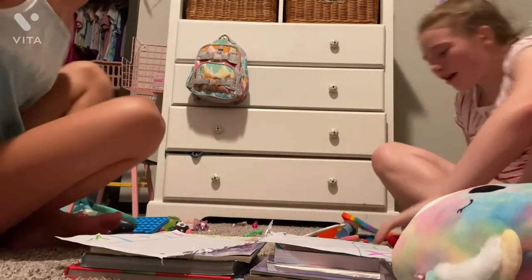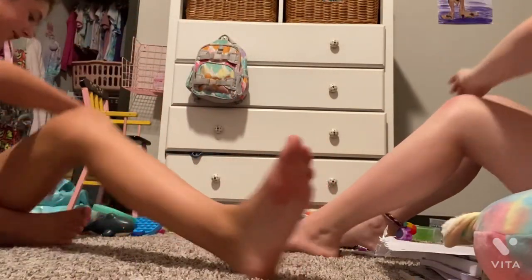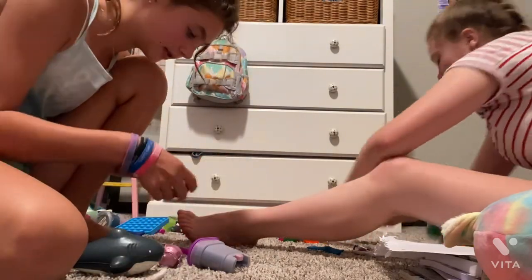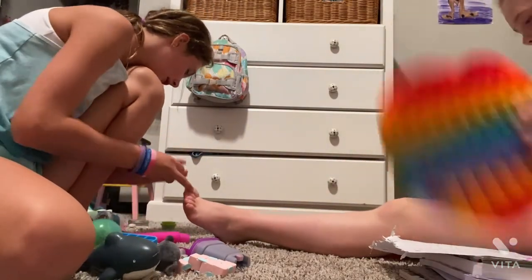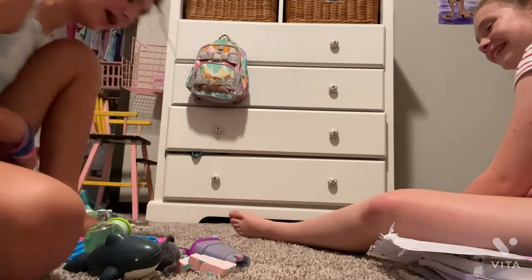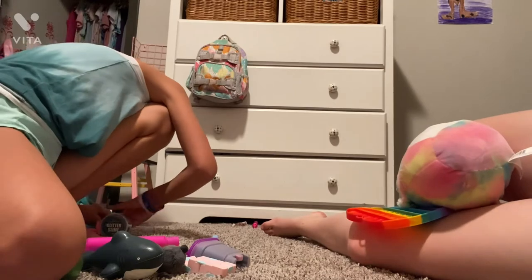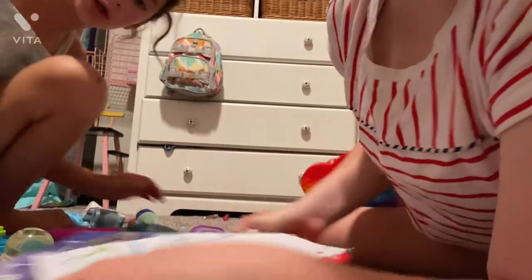Alright, we need to count our fidgets up. Go first. I am going to count mine. So first, 1, 2, 3, 4, 5, 6, 7, 8, 9, 10, 11, 12, 13, 14, 15, 16. You won. I did? Yeah, I got 25. I gotta recount anyway. 31. Yeah, of course. I have 31. I have more than I started with.